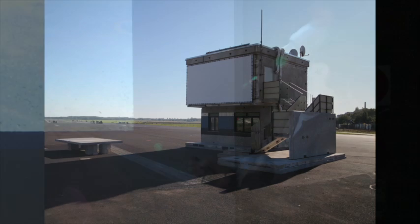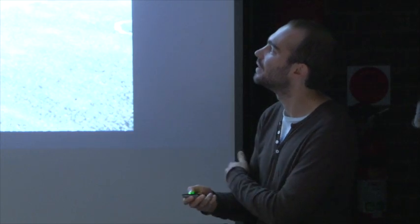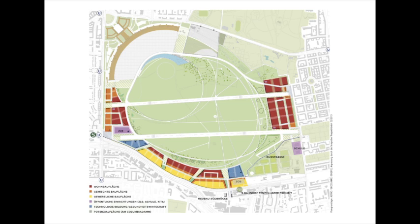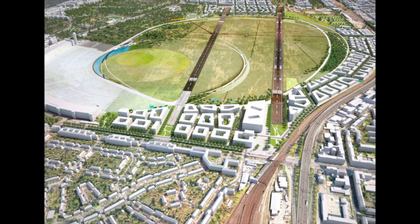And it's also about to start a discourse about what's going on at Tempelhof and in Berlin in general. And just to end it, there was a landscape urbanism competition, and this is the winning team, the translation into the master plan. This is actually what is now planned by the Senate: to keep this big field in the middle and to have housing and also the new big library for Berlin around.